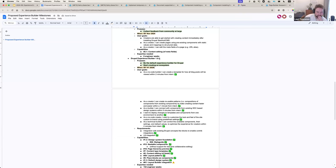So we're hoping to launch a 1.0 release in H1 2024, but obviously all of the timelines are still in flux, given that a lot of the work that we're doing depends on contributors helping us make this happen. This is roughly based on the amount of help we are expecting to get from organizations that are heavily contributing to this. For example, Acquia is investing heavily in the experience builder.